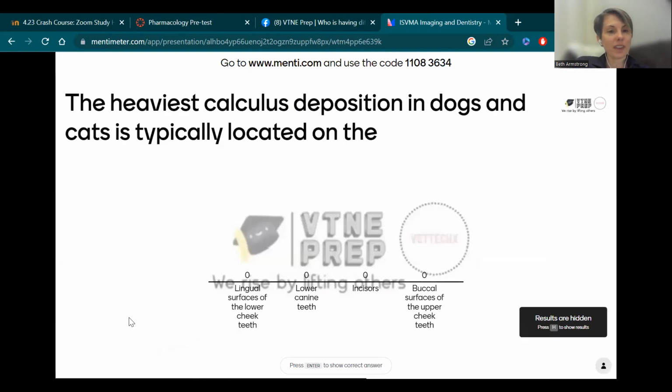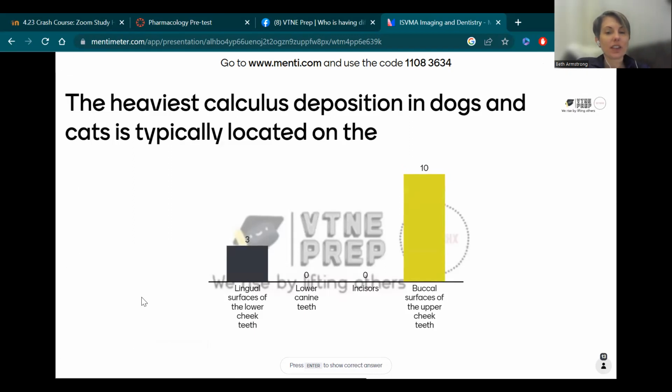I already told you this, but let's see if you were listening. The heaviest calculus deposit on dogs' and cats' teeth is located where? Okay, perfect. It is on the buccal surface of your upper cheek teeth. If you think about dogs and cats, this buccal side has a nice big pocket for food to sit in, and they use those teeth to chew, especially P4. So even though we get calculus deposits on the lingual surface of your lower cheek teeth, it's definitely not as heavy as you'll see on the buccal surface of your upper teeth.